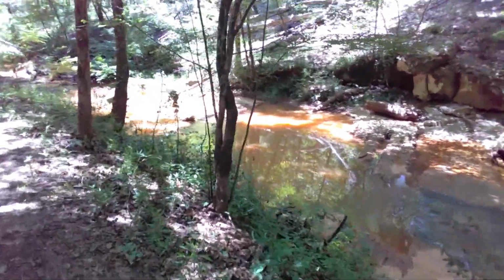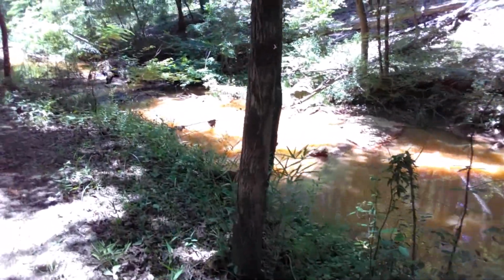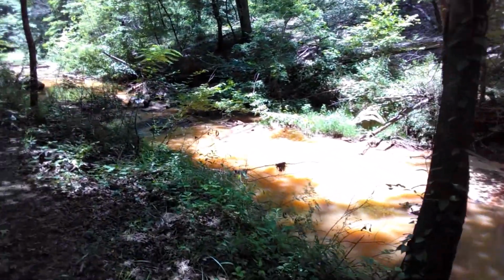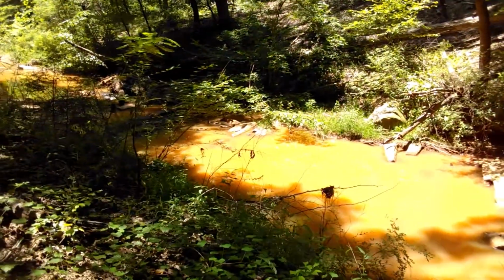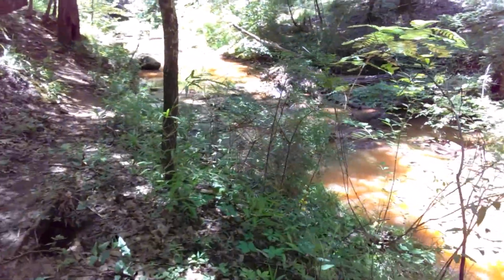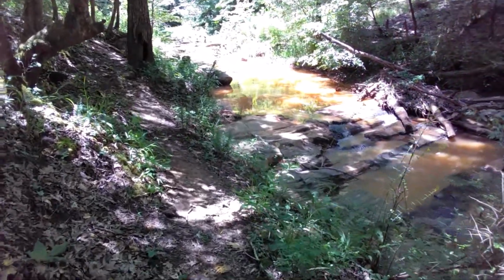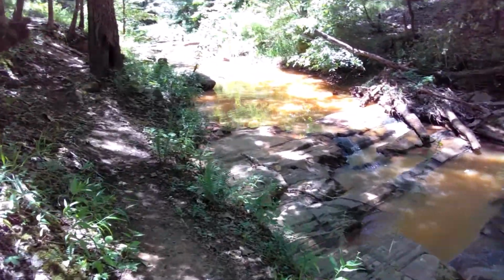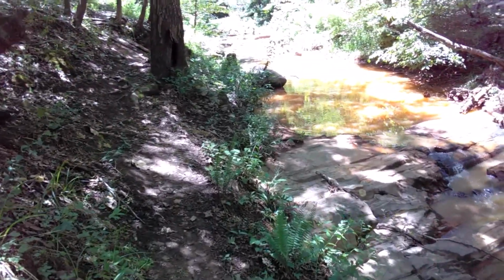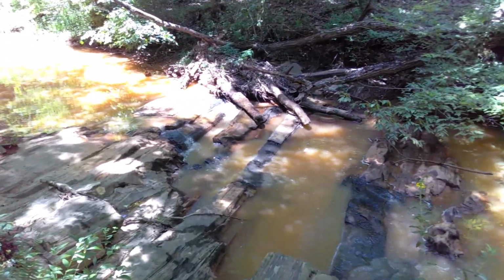Usually these pools are pretty clear, but obviously they've had quite a bit of rain from whatever a few days ago, so it's running pretty red. A lot of the what's called red Georgia clay.